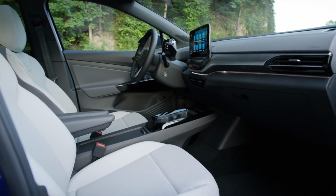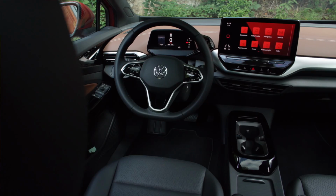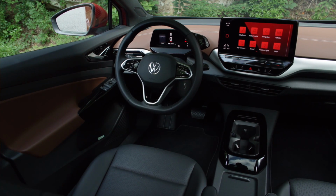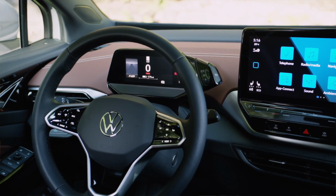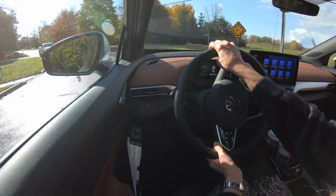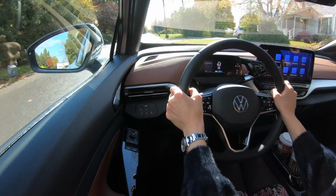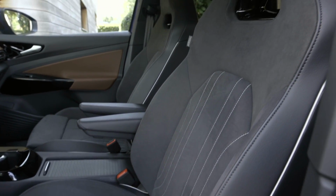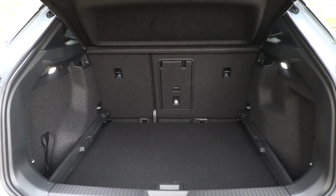The ID.4 all-wheel drive model comes standard with a cloth interior with leatherette bolsters, heated front seats, a heated steering wheel, a 12-inch touchscreen with navigation, wireless Apple CarPlay and Android Auto, and a 5.3-inch digital gauge display. In Canada, to get all the extra features, you have to add the Statement package for $4,700. It includes ambient lighting, leatherette, a 360 camera, power front seats with memory, massage and four-way power lumbar for both front seats, heated rear seats, a power tailgate, and power folding exterior mirrors.